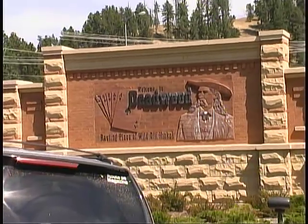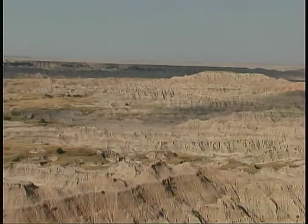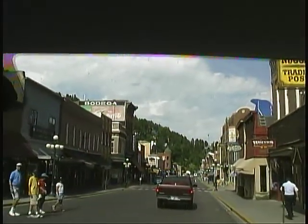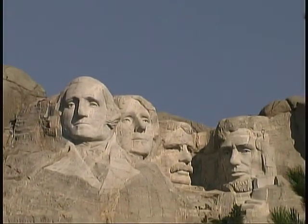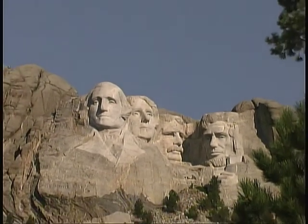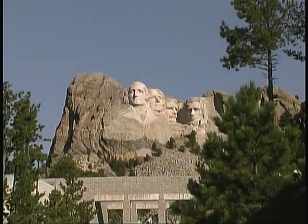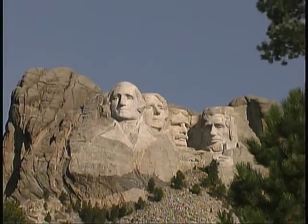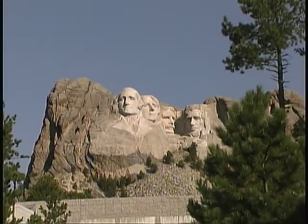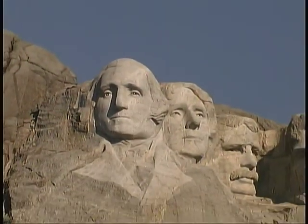The region was the scene of a gold rush starting in 1874, and these days it's a popular tourist destination for both its scenic beauty and its rough and tumble mining heritage. At Mount Rushmore, 60-foot tall sculpted heads of George Washington, Thomas Jefferson, Abraham Lincoln, and Theodore Roosevelt peer out from the granite mountainside. The Visitor's Center provides a variety of exhibits and films concerning the construction and history of this massive project.